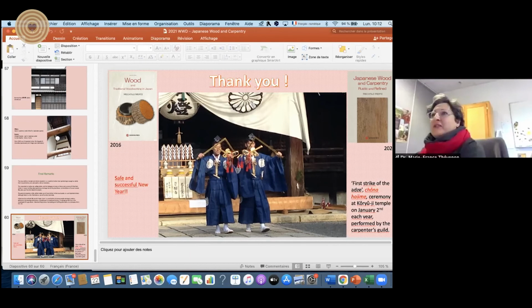Just a comment: nowadays in Japan, to use imported timbers for the national treasures is not recommended. Previously, some of the items were used to make construction, particularly the national treasures. However, to keep the nationality, nowadays they recommend, if possible, the native species. This is just information.